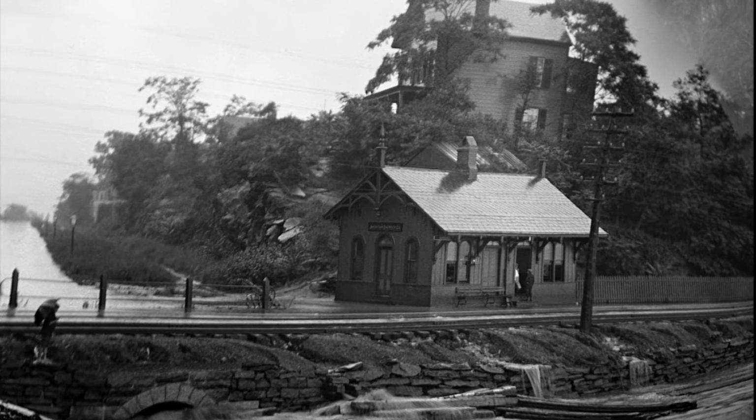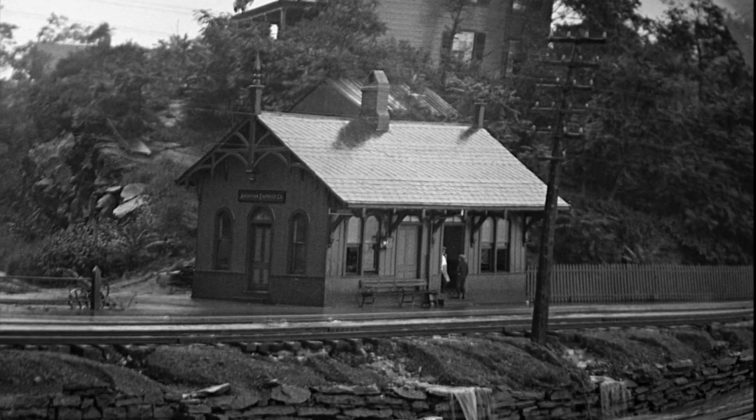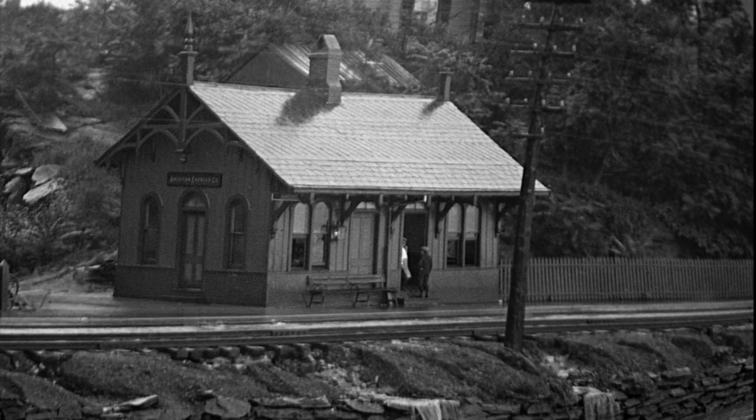Let's take a closer look at that train station. Zooming in, we can see the beautifully patterned slate roof. I'll be quiet for a moment so we can appreciate the view here.